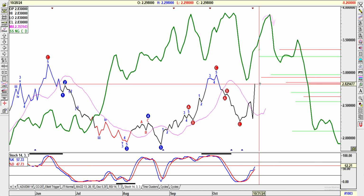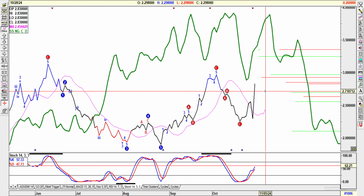Also, we have October 31st for some headwinds. That's more Gann theory. And I think November 5th, if I'm not mistaken, is 180 days, I believe, from the February 20 low. But nonetheless, let's see. And we have the gap, a big gap here, and we got our high.